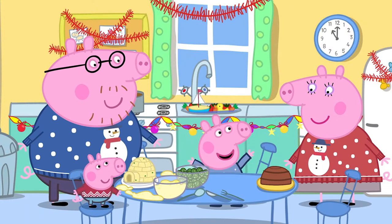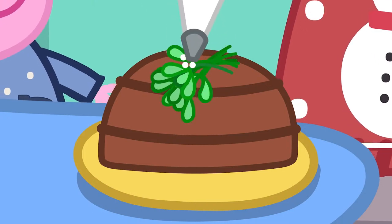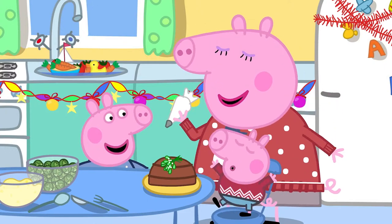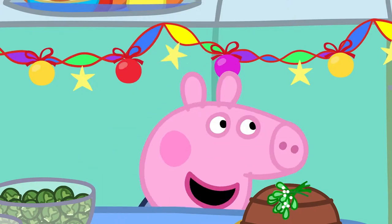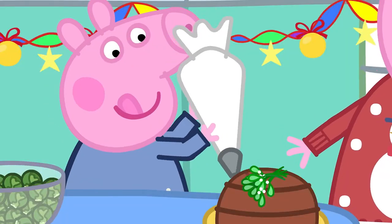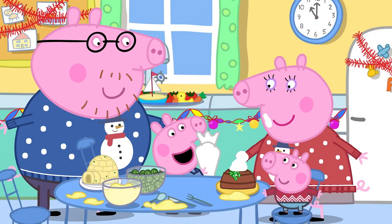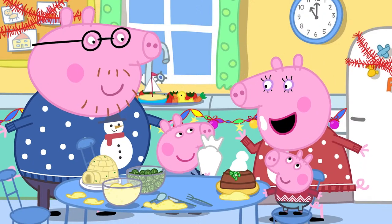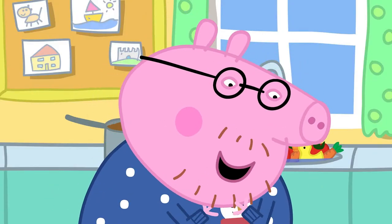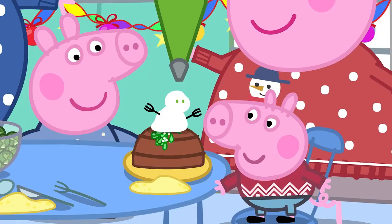Yes, please. With a few bits of green icing and some splodges of white icing, it looks like mistletoe. Mistletoe! Hooray! Our turn, our turn. Here you go, Peppa. You do the leaves and George, you do the... Ooh. Like this? Well, not quite, but this is much more fun than mistletoe. It looks like a snowman. Snowman!